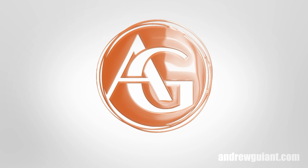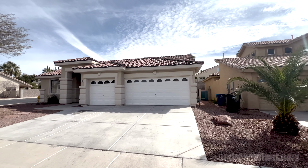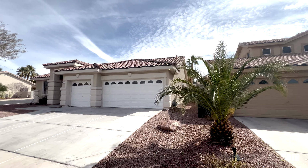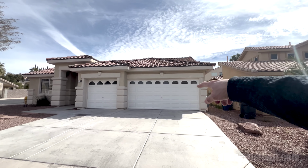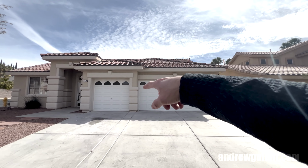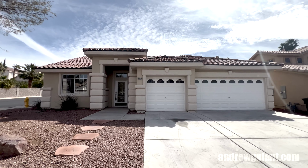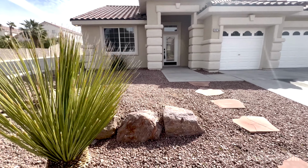All right, everyone, single story out here in south side of Henderson. Love these 3-car garages. One thing we'll have to look into is on these 3-car garages, you're always pretty much gonna have the garage door opener on this side. We wanna find out if the toy car garage or the third car has one. So we'll look into that later. We do have this great desert landscape.